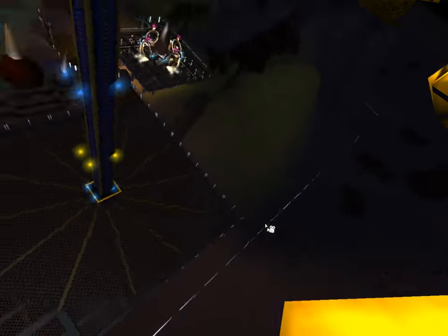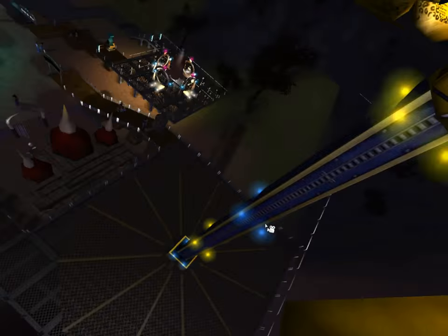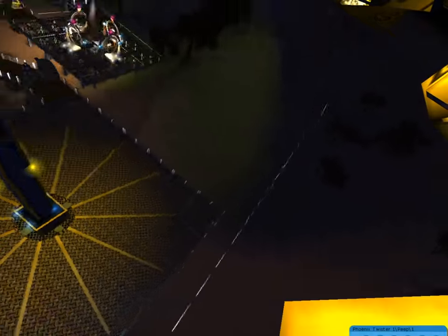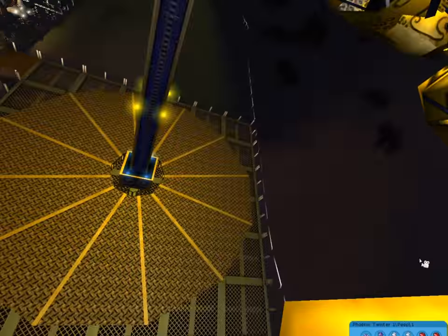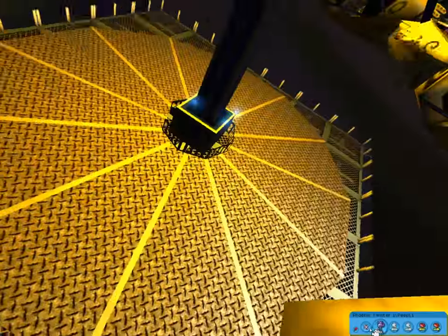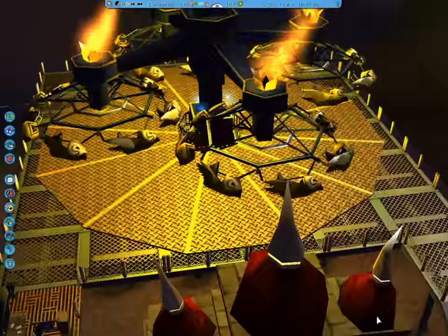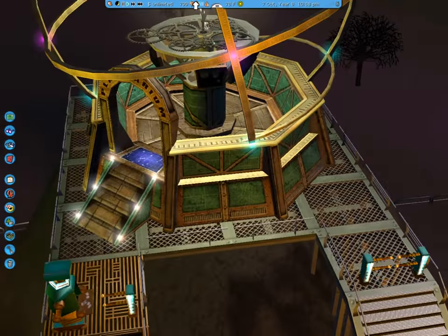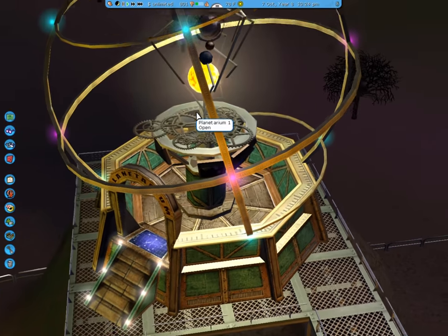Woo! Okay, it goes pretty high. Like in the park in Roller Coaster Tycoon 3, this isn't that exciting. But in real life, a ride like this would be great. I mean, there's plenty of them. I just love the idea of it.